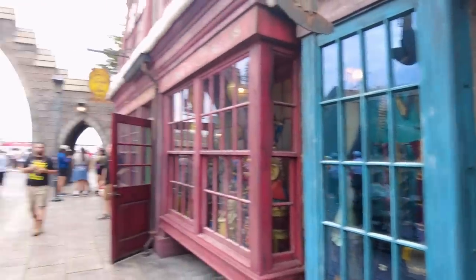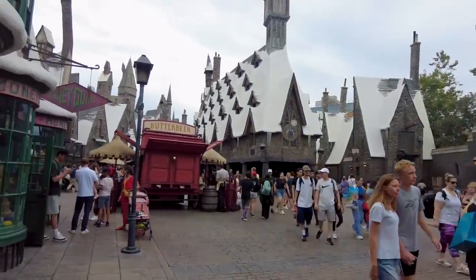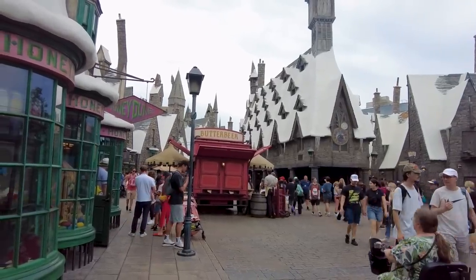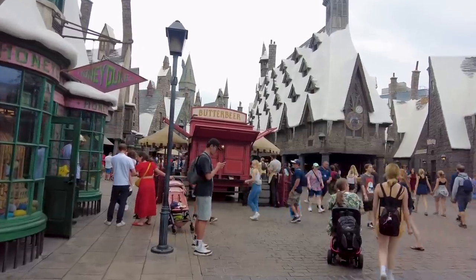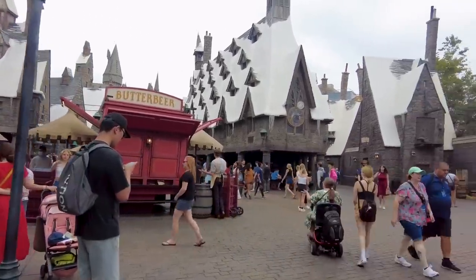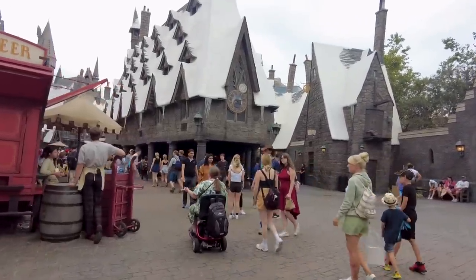I will also say, even though it's a relatively busy day here, Hogsmeade is not body to body, which it always is in Orlando. Even on lighter days of the year, it's so slammed, you're having to turn sideways to walk through people. So it's definitely, I think that's really cool. They got Dominic Maestros, you know.